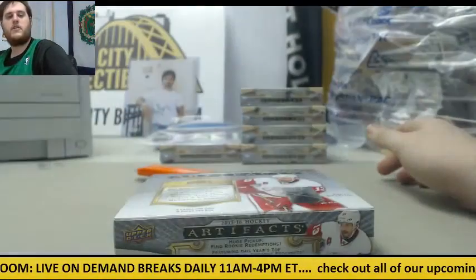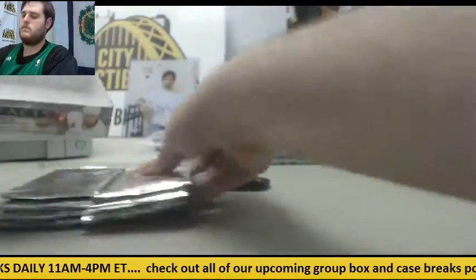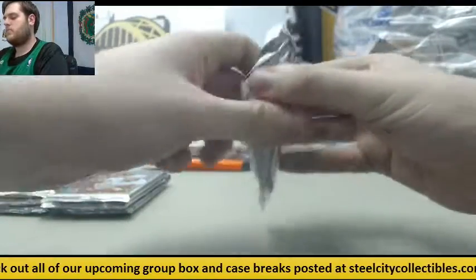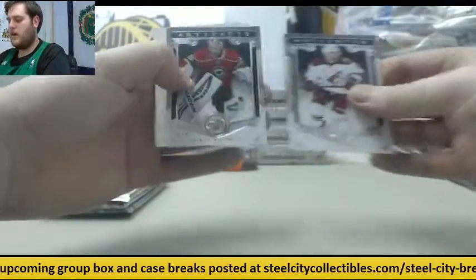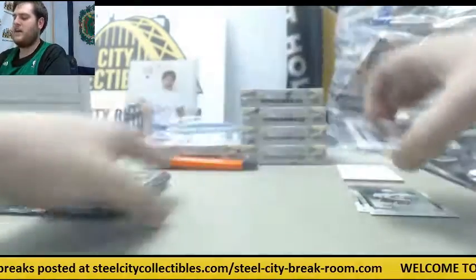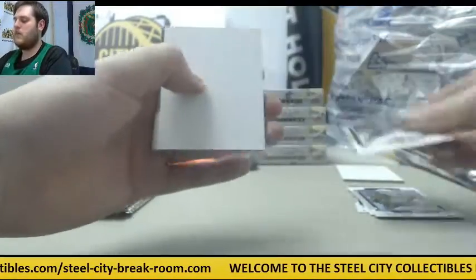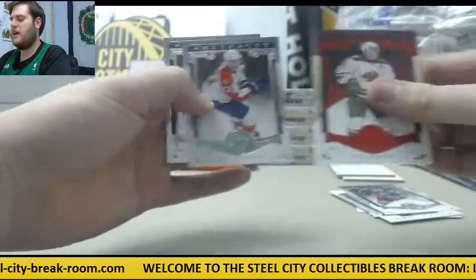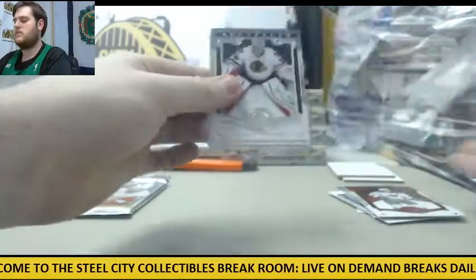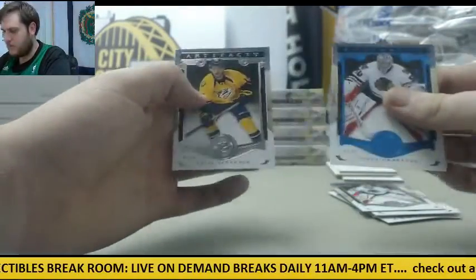Move my decoys over here. Sam Gagner, Darcy Kuemper, decoy, Antoine Vermette to 299, Elias Lindholm. Ryan Murray, decoy, Parise out of 399, Bogosian and Burrows. Corey Crawford, Brayden Schenn, decoy, Corey Crawford out of 85, Cal Yarncroc.